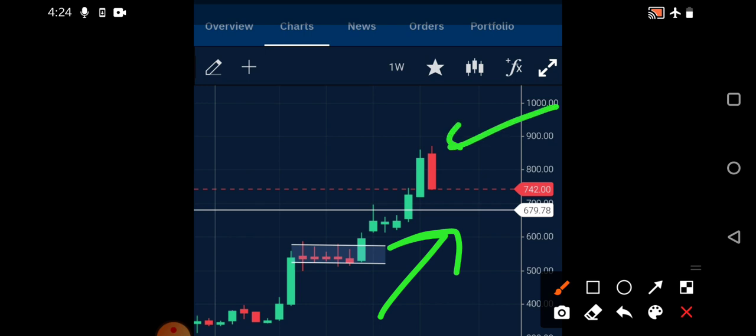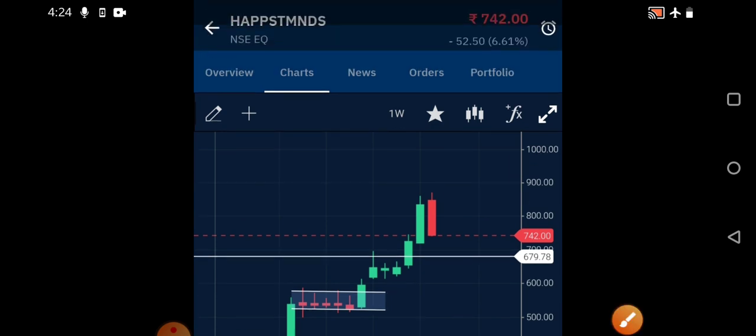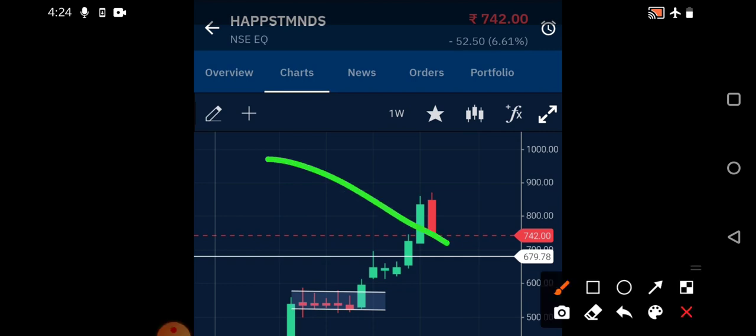Can you see here? From the top we have seen very huge selling. We can say it has faced very huge resistance near the 800 plus rupees levels. Now comes the question of what the next support is. Clearly you can see the first major support is near 720. That is going to be the major support, 720. If it breaks that, then 700 is going to be one important level. After that we have the last and final support, which is near 680.